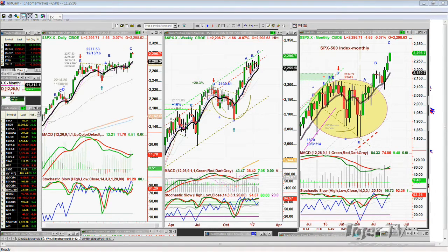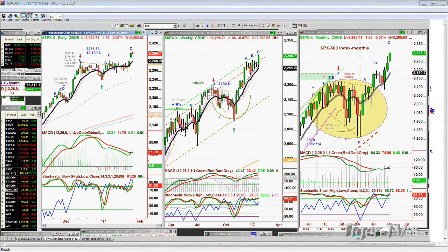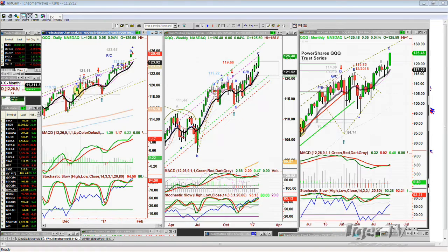Okay. Now, what happens with the QQQ? The Qs are at 125.48. They might be a little extended here. I don't really have a way of renotating this. I think I'm correct in saying it's in leg D. There's no reason why not.